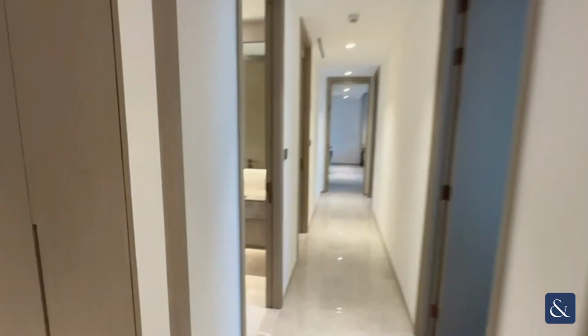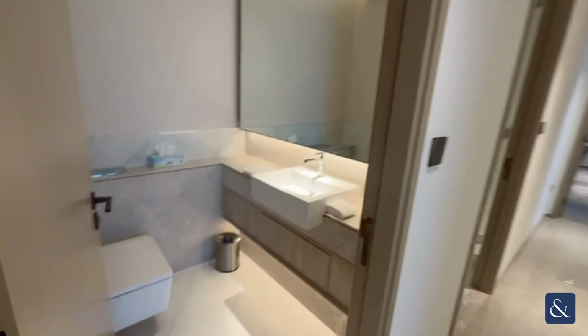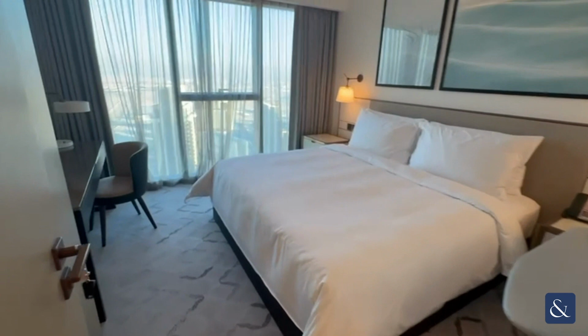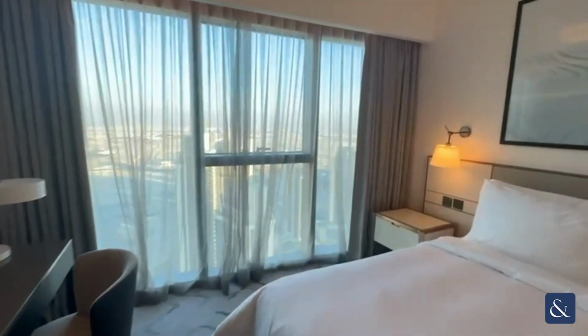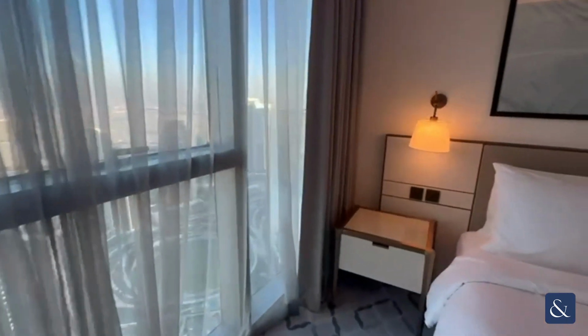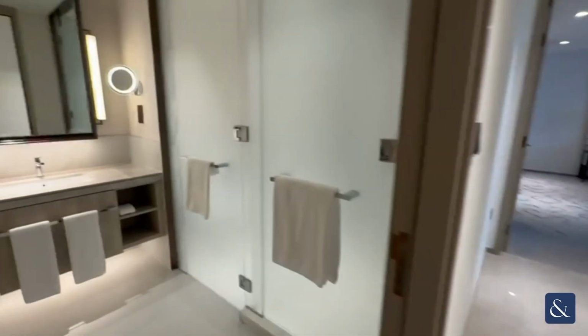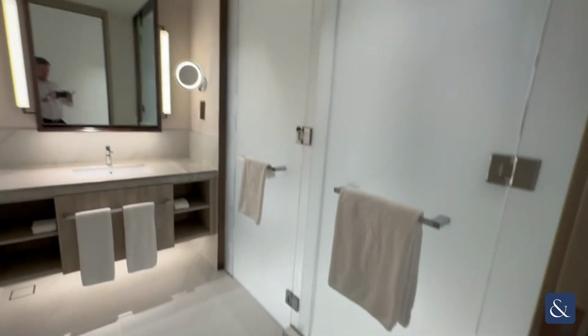To the left here is the first toilet. To the right is the third bedroom. As you can see, it has large floor-to-ceiling height windows, letting in plenty of light. This is a shower room and toilet.